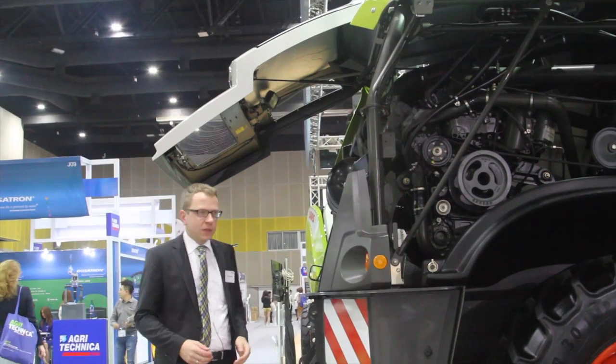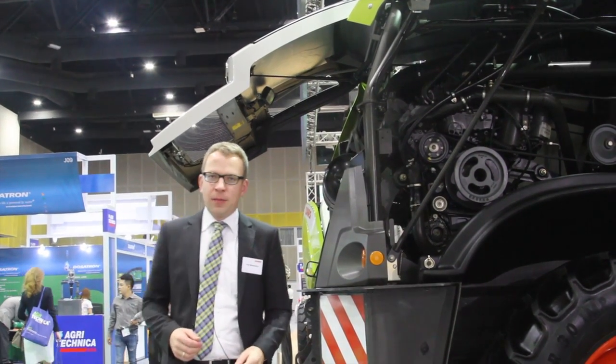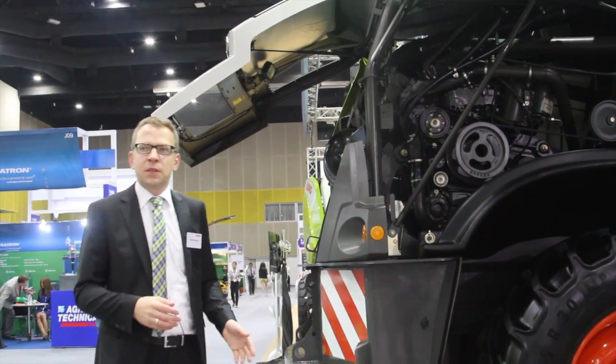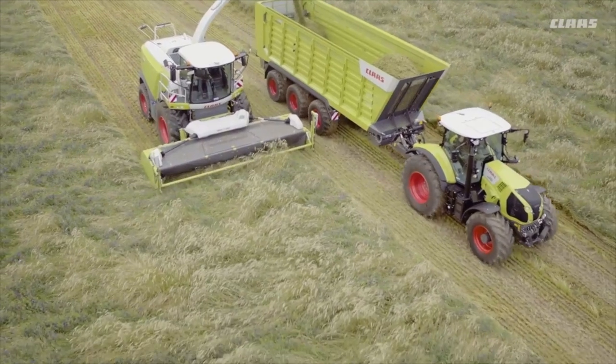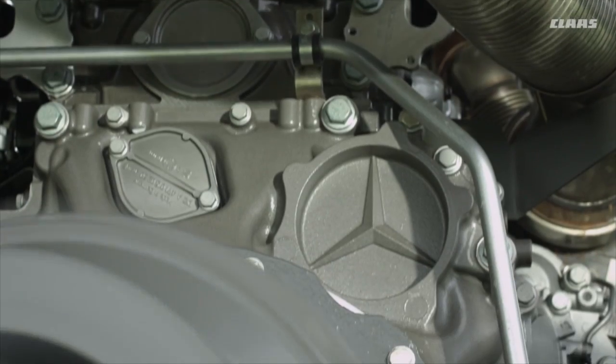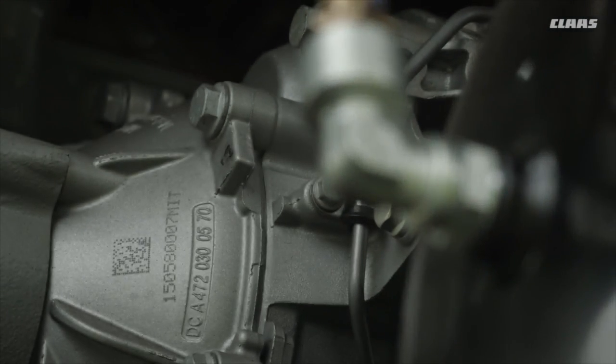On the Jaguar series we have different kinds of engines available. For the smaller models it's Mercedes-Benz 6-cylinder engines, so we start with 299 HP. On the bigger models, like here the 960, we have V8 Mercedes-Benz engines fitted. This model has 652 HP.